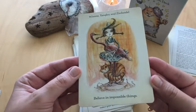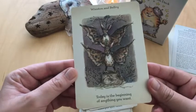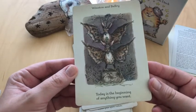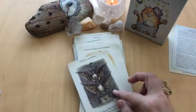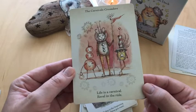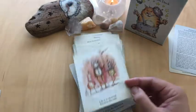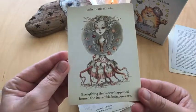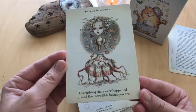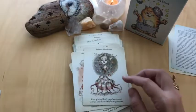Believe in impossible things, sorry. There's no the there. Winston and Belfry, today is the beginning of anything you want. Is everybody else living for this deck? The Carnival Crusaders, life is a carnival, revel in the ride. Babette Bloodroots, everything that has ever happened formed the incredible being that you are. Oh my god, this is to die for.